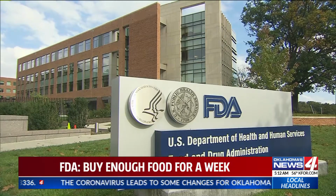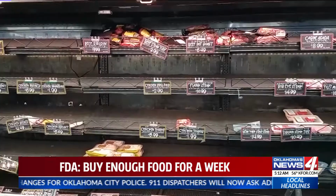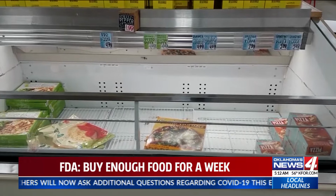Of course, we've seen toilet paper off the shelves. To help, the FDA is relaxing some verification and audit requirements for suppliers to make sure that their products are safe. Regulators have also lifted some restrictions on the trucking industry to keep the merchandise moving.